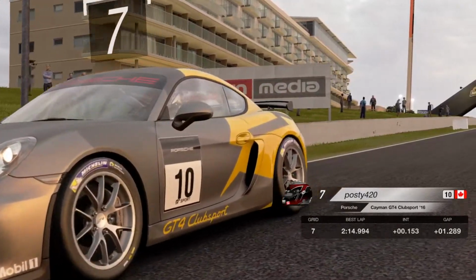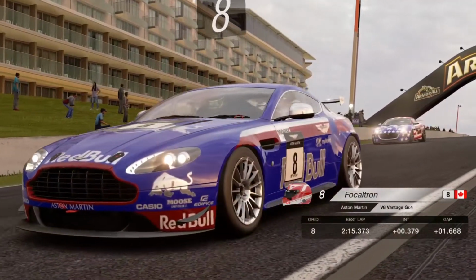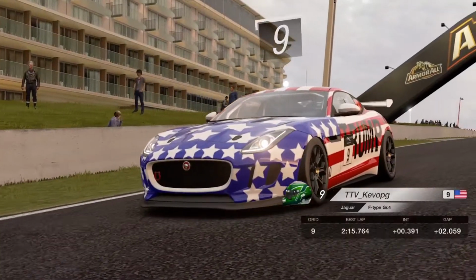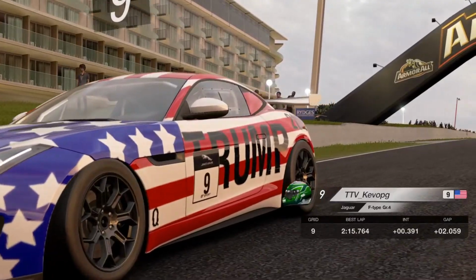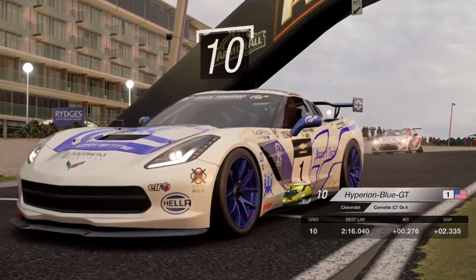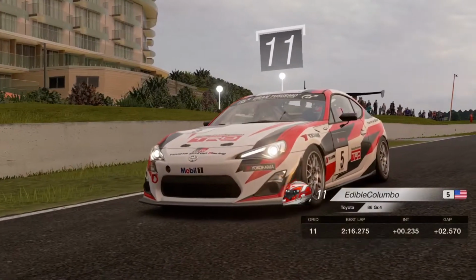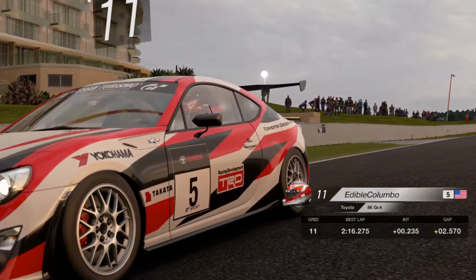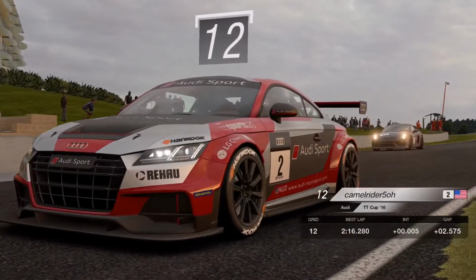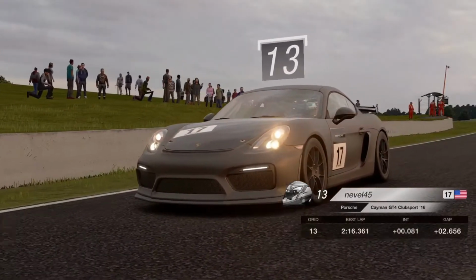7th place is Posty 420 in the Porsche Cayman GT4 Plus Sport. 8th place is Vocaltron in the Aston Martin V8 Vantage Group 4. 9th place is TTB_Kebog in the Jaguar F-Type. 10th place is myself in the Chevy Corvette C7 Group 4 in Sportec livery. 11th place is Edibo Combo in the Toyota 86 Group 4. 12th place is Kamel Ryder in the Audi TT Cup.